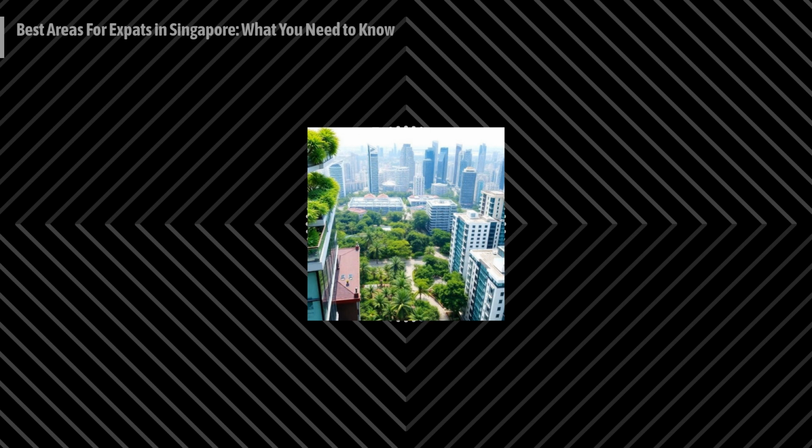Interesting contrast. The riverside areas, Robertson Quay, Clarke Quay, are also mentioned. Yes, these offer perhaps a more understated luxury. Sophisticated living. You find really stylish, often renovated apartments and modern condos right along the Singapore River. Close to good restaurants and bars. Absolutely. You're within easy reach of some of the city's best dining and nightlife, but it doesn't feel quite as frenetic as the CBD or Orchard Road. It has a certain sophisticated calm. The article notes it's popular for living, but also for investors looking for rental properties.